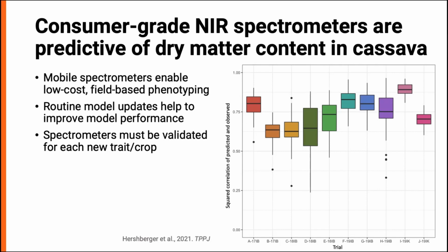So I've recommended to the group at IITA that we do routine model updates. There seems to be some variation between different field trials and environments. And as I said, their populations are changing as they're making selections. And so making sure that we are really representing the full range of those reference values in our training set is really important.